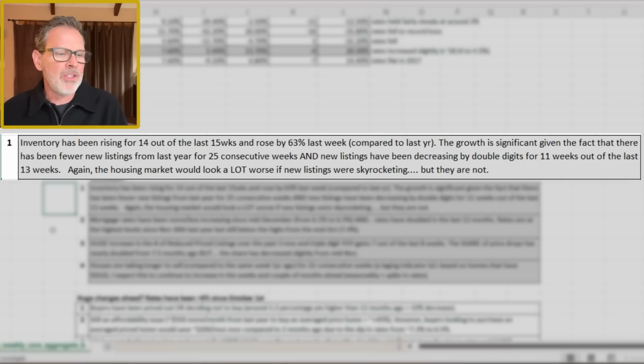And on top of that, new listings have been decreasing by double digits for 11 out of the last 13 weeks. Again, our housing market would look a lot worse if new listings were skyrocketing, but they're not. Of course, not to say our housing market is without its challenges, right? But if new listings were absolutely skyrocketing, our housing market would look a lot worse.